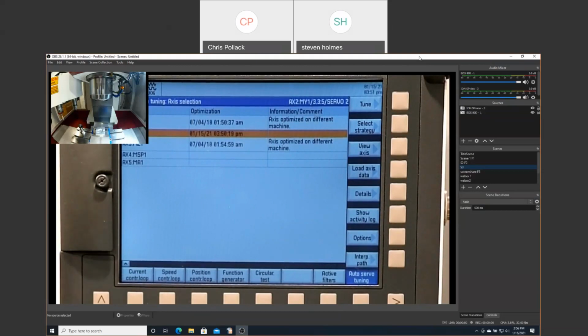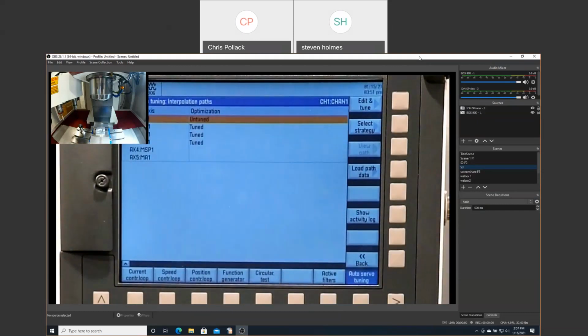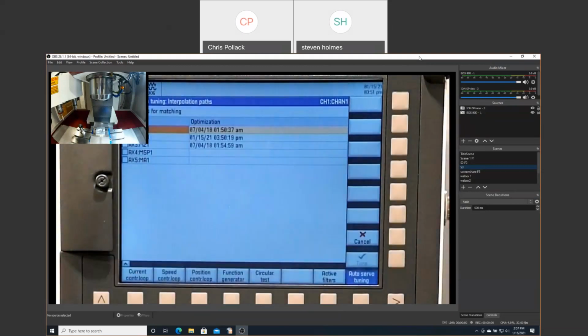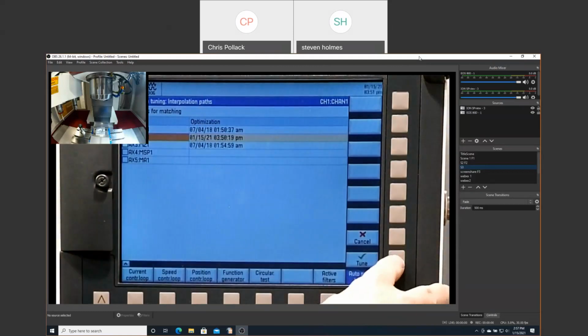So the way this works is you're going to use this final tool called interp path at the bottom. You go into interp path, and there's a strategy section. You can choose which axis under tune you want to match. Let's say, for argument's sake, I'm only worrying about doing interpolation between my X and my Y. And nothing's going to happen here per se.